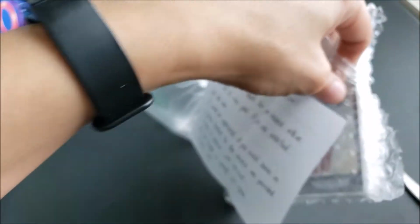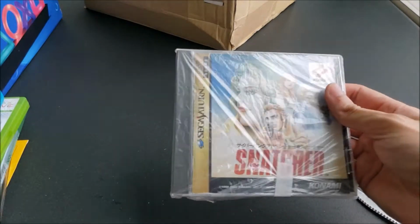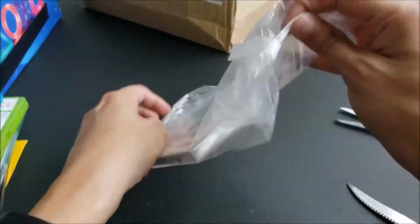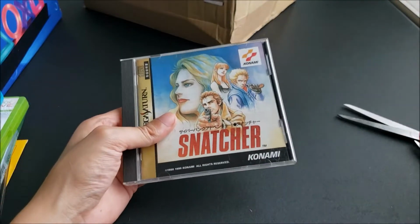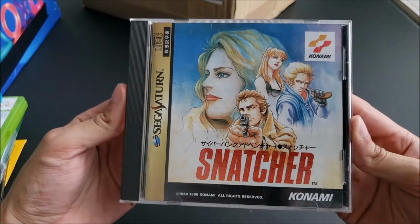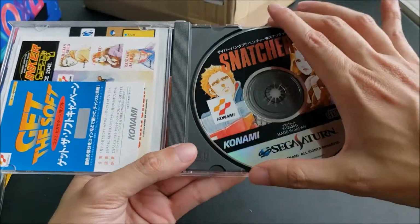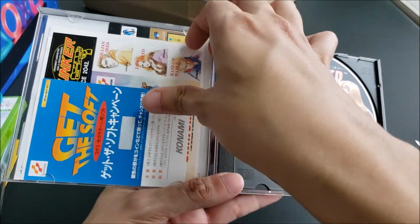Let me see if I can open this in a nice way. It is Snatcher for the Sega Saturn. Let's take this little baggie off. Here we have Snatcher for the Sega Saturn. I've always wanted a copy of Snatcher. Unfortunately, it's not the American Sega CD version, but you know, it's good to have Snatcher for the Sega Saturn.